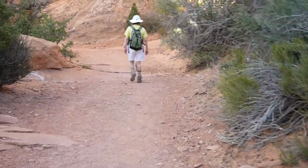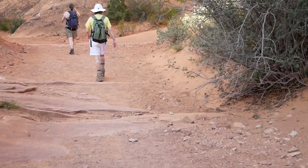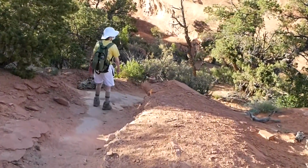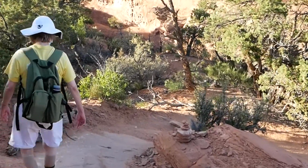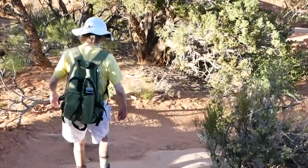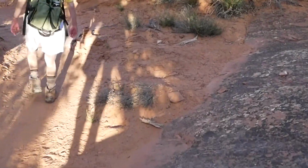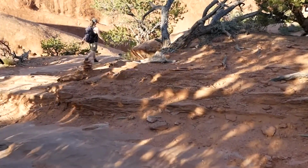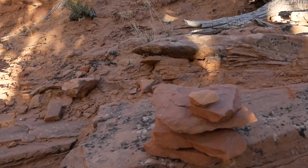Well, here we are hiking on the Primitive Trail. We're down in a wash right now. It looks like the flooding has kept it pretty clean. Okay, we keep going down in these washes, different washes, along the Primitive Trail. It's interesting. This part isn't so difficult, but maybe some of the other part of it will be. And for the most part, the trail has been marked pretty well with these little piles of stones.